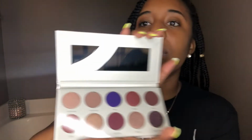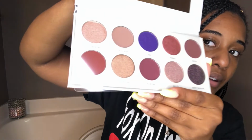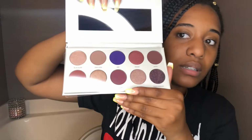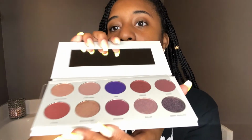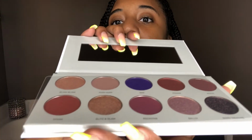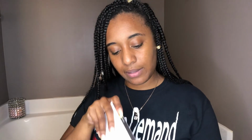So this is the palette. Oh, wait a minute. It's a whole mirror up there. I can't see my background. Oh, I like this. Okay, so this is the palette. I'm sorry, y'all. I don't know how to do this. Okay, y'all can see it like that. It don't matter. Cute little purple right there. I might try some purple. Boss. Yeah, these are cute. These are really, really cute. Okay, I'll let y'all see it when I put it on my eyes.